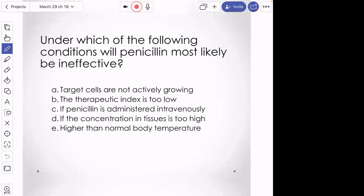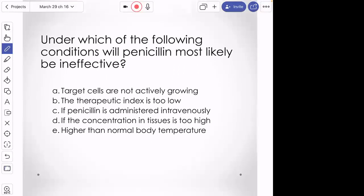All right, I'll give you a second to read this one and think about what your answer would be. Under which of the following conditions will penicillin most likely be ineffective? So in other words, when would penicillin not work?